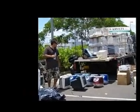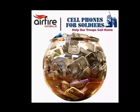Another option is to donate your device. Many organizations collect used mobile devices for charitable purposes. If that's your choice, keep the environment in mind. The Environmental Protection Agency, the EPA, recommends that you check with your local health and sanitation agencies for their preferred way to dispose of electronics.